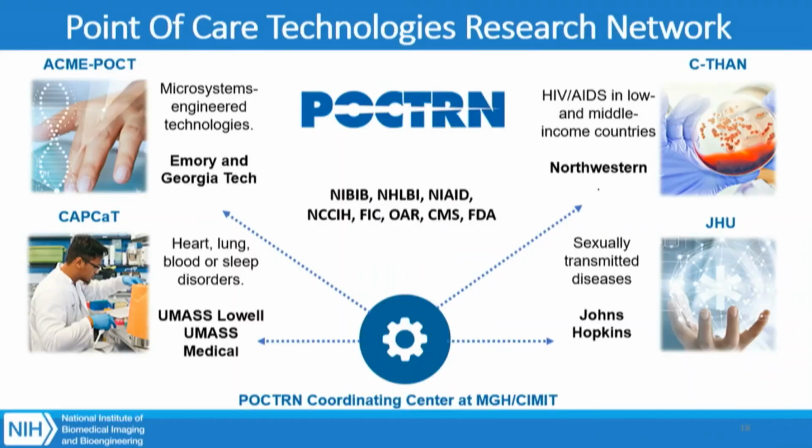Those projects I told you about are coming from the investigator community. They're investigator initiated, but we also have a point of care technologies research network called POCTERN, which is a centers network we established about 10 or 11 years ago. It's now in its third funding cycle. And we're doing this in partnership with a number of other institutes. We have centers focused on point of care technologies and sensors for HIV/AIDS, for sexually transmitted diseases, heart, lung, blood, and sleep. And then we have a more general one at Emory and Georgia Tech.